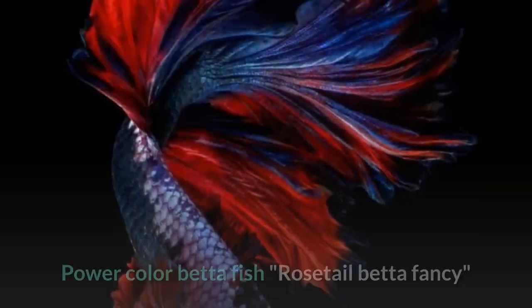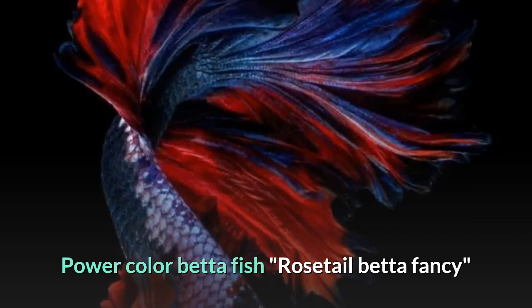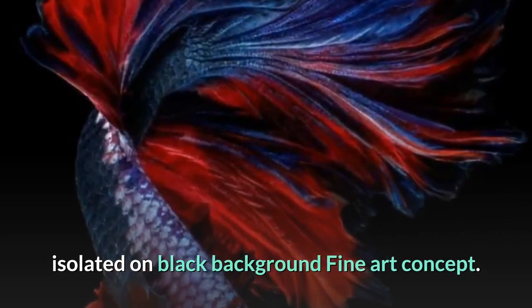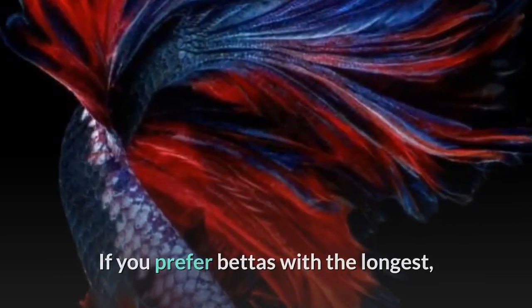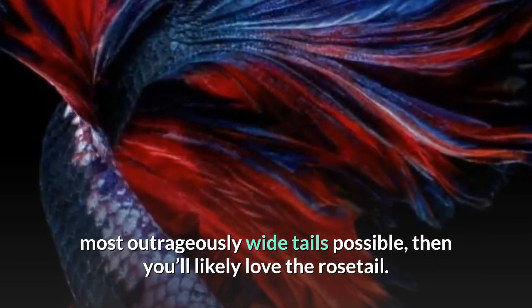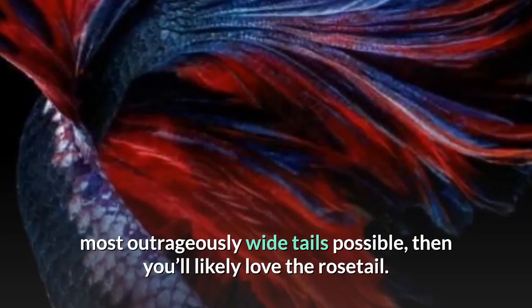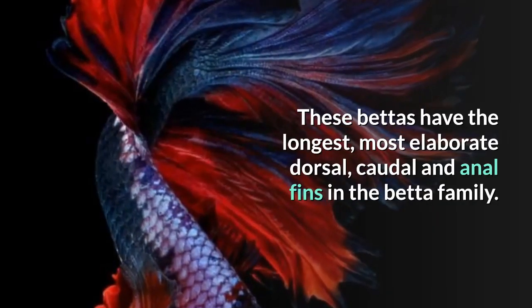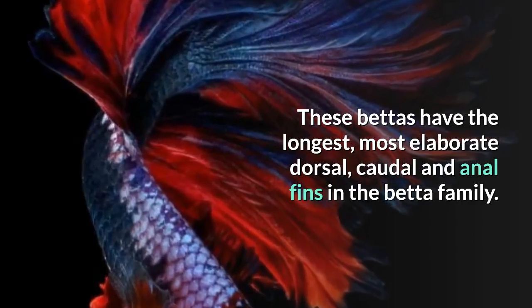Rosetail. If you prefer bettas with the longest, most outrageously wide tails possible, then you'll likely love the rosetail. These bettas have the longest, most elaborate dorsal, caudal and anal fins in the betta family.